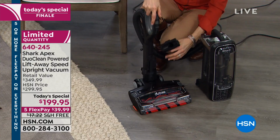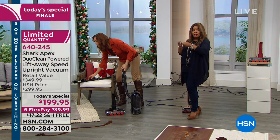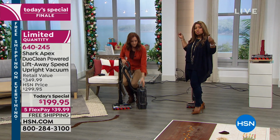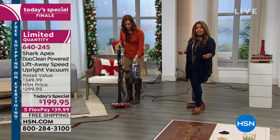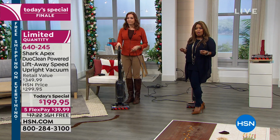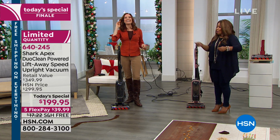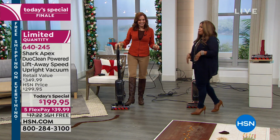Absolutely. So many of you are curious about the length of the cord. It's a 30-foot cord, which is a lot longer than most traditional upright vacuums. And the reason why we are including that is because the worst thing in the world is to have to start and stop a job, right? Yeah, you want to be able to go as long as you can. While the groove is good, you want to keep going with it. And so that's a nice benefit.